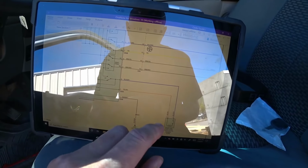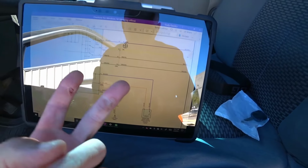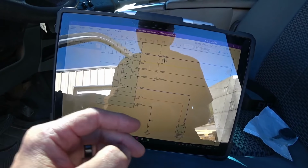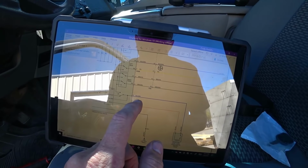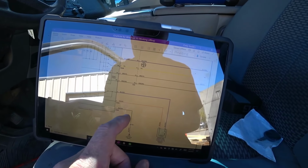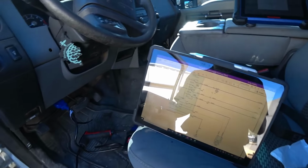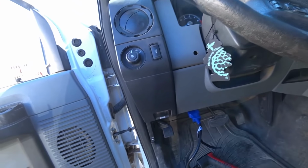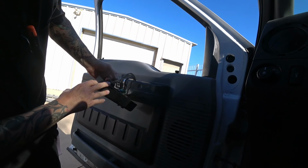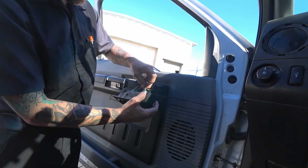If you see, we have the yellow and violet and blue and gray reversed. It reverses polarity for up or down. So we want to go up, and the blue and gray should have power, and the yellow and violet should have ground when we do that. So we're just gonna check it. It's these two wires right here.